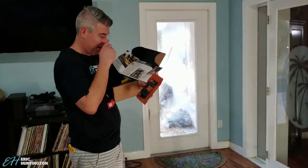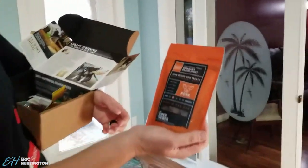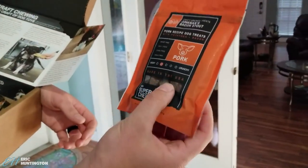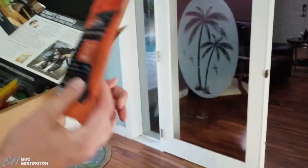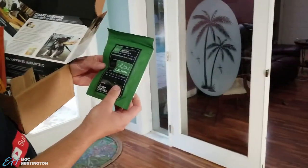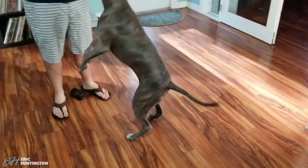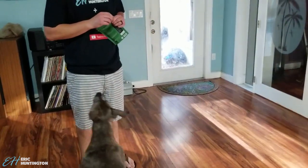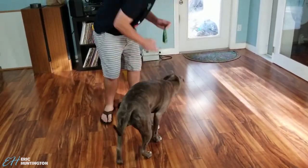Alright, so we have pork this time. Oinkman's bacon stout pork. And they're the small chewy ones. As you can see, level 2 chewy. He likes the chewy ones. Catfish, uh-oh. We haven't had catfish before. You want a treat? Uh-huh. What do you do? Yes. That's a good girl. Oop. Nope, not yours.